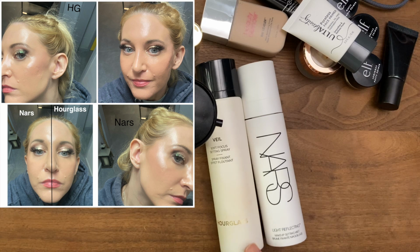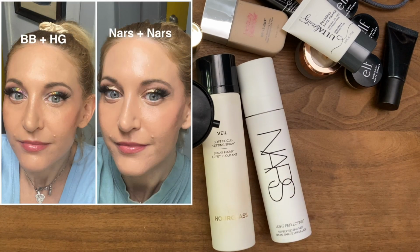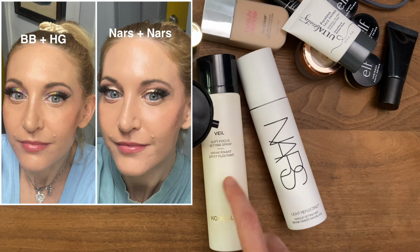It acted very much like the Hourglass, but even less hydrating than the Hourglass. And because of that, for a few extra dollars, I'm going with the Veil. I also think it's a better value because there's a whole other ounce in here.